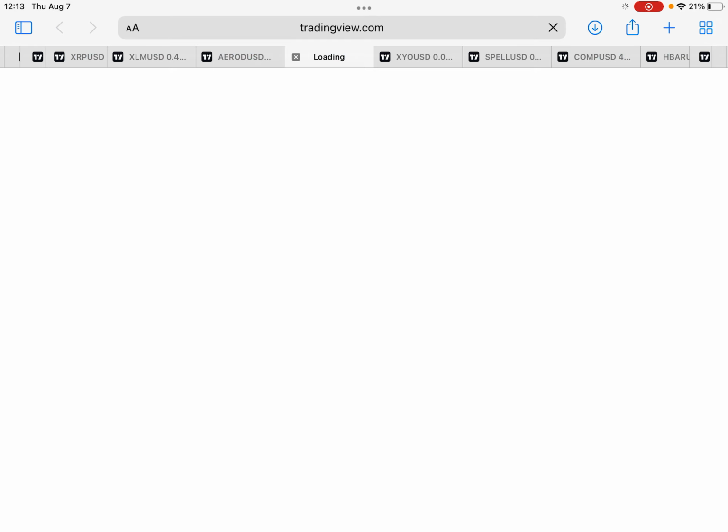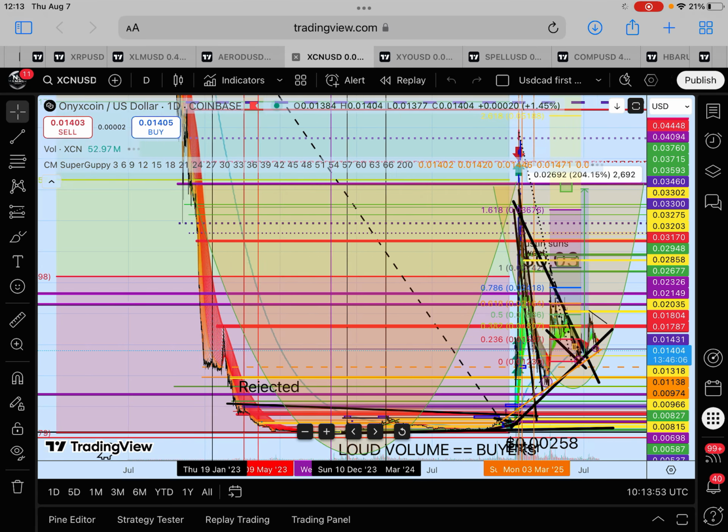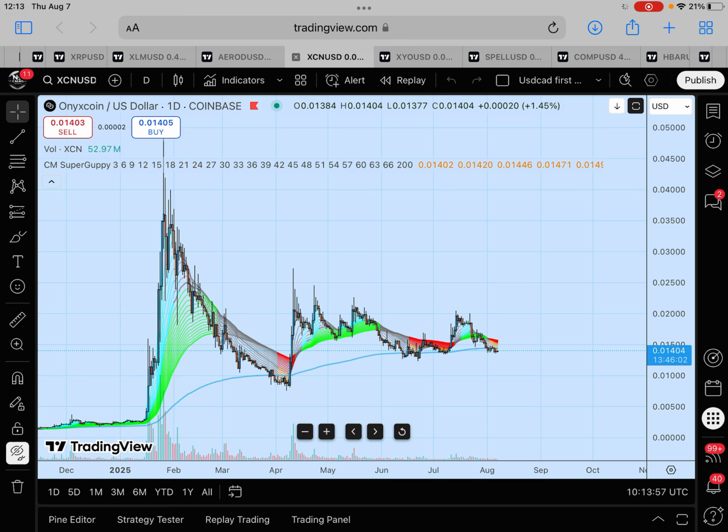So very good risk to reward ratio, as we are at a very low point, but it is a meme coin as well. Now moving on to everybody's favorite, XCN. A lot of people are nervous. Everybody's freaking out, saying, oh, it's going to crash. You don't know what you're talking about.